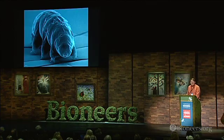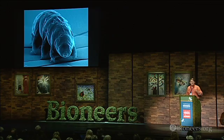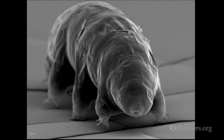This little guy is as long as half the width of a single hair. Tardigrades, or affectionately known as Toddies, or moss piglets, are everywhere. I'd love to tell you more about them. They're amazing things, but they can dehydrate down to 3% of their water content, and they can hold that for 10 years. Then you just add a little water, they puff up, and they're back at it.